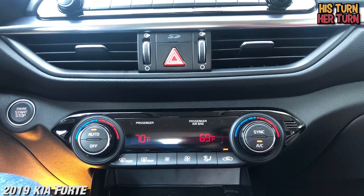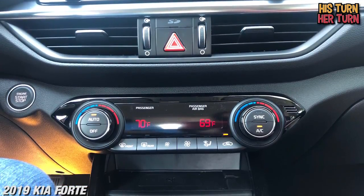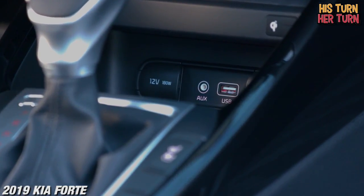Moving further down the center stack, you've got your standard vents, your dual climate control, which is standard, and then of course tons of connectivity, which I like. Two USB connections, and that's important to a lot of people. One in the dash, one in the center console.